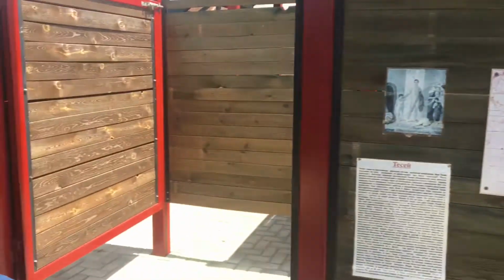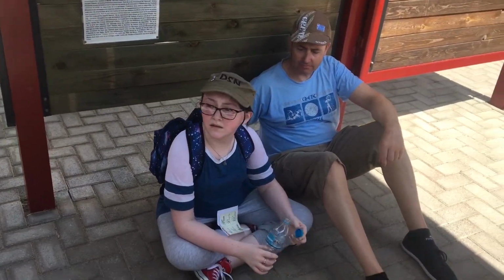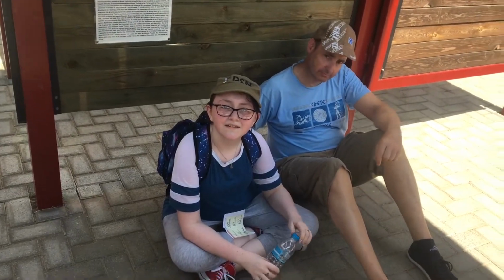It's a really good place. If you're ever in Crete, we recommend coming here. Labyrinth Park. It's a fantastic place. Love it. And very reasonable price.